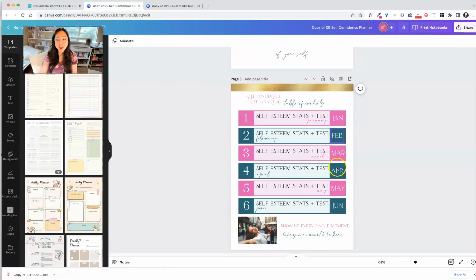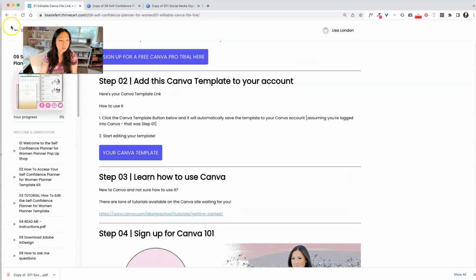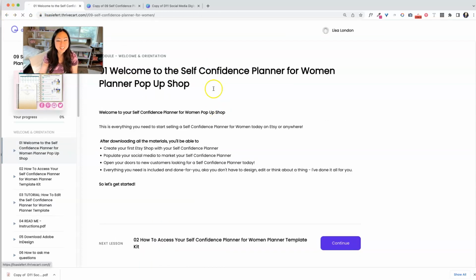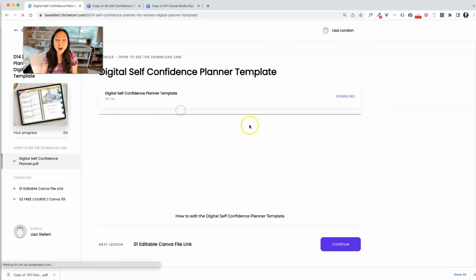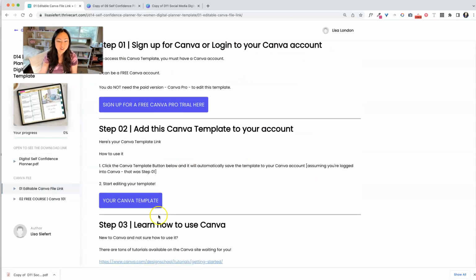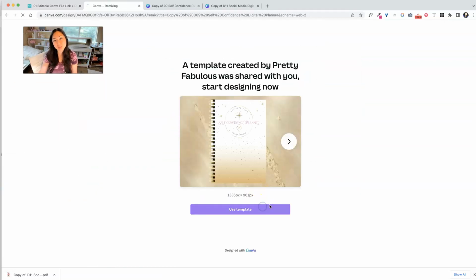I will double check and, oh, sorry, this is not the digital version. This is the actual pop-up shop planner, which you can use too. It's inside of there, but we want to use the digital version. Okay, make sure you have the digital version, which is D14. We're going to go here, and then we're going to go to the editable Canva link for the digital file. And over here, we're going to say use this template.